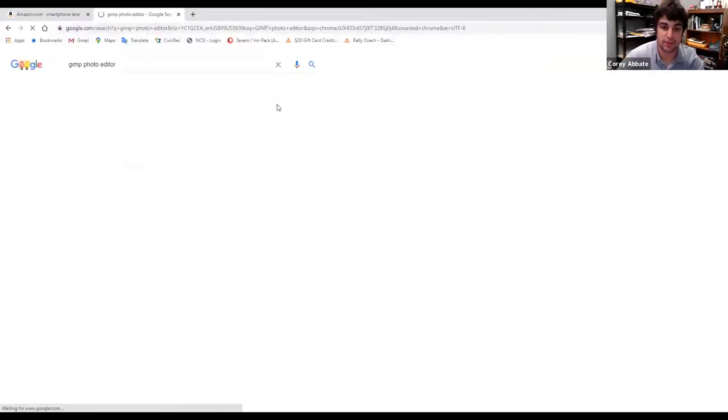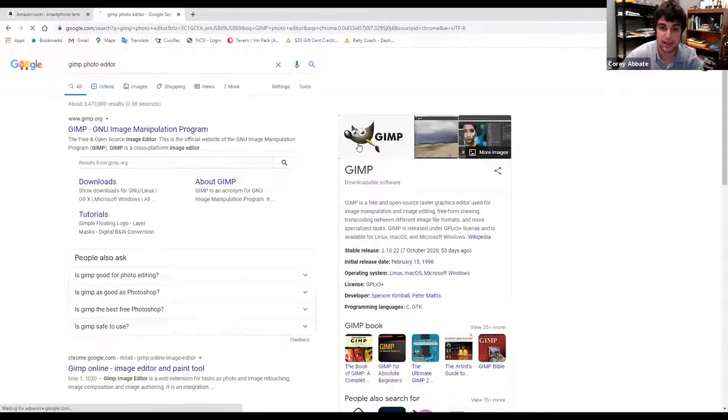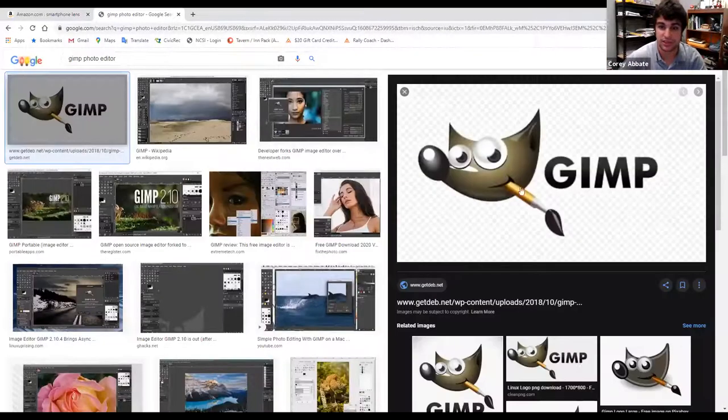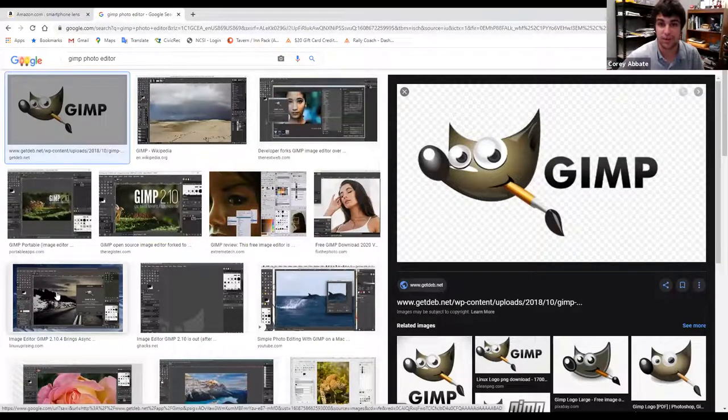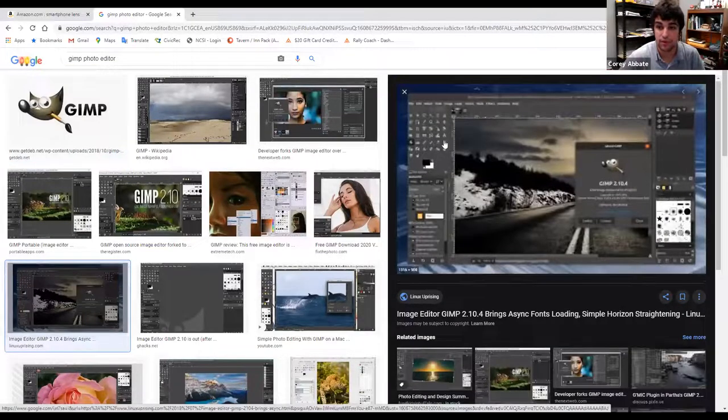Just to show you what the GIMP photo editor looks like, the symbol is this thing right here. Yeah, I've actually used GIMP. Yeah, and it's very popular. It's been around for a number of years. When I was in high school, this was a big thing. It has a lot of controls here, just like Photoshop does.